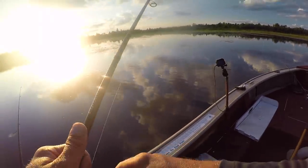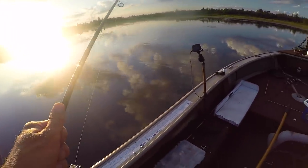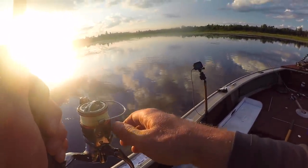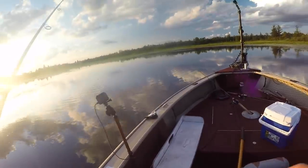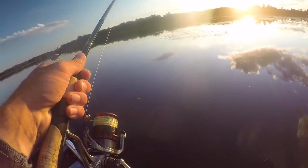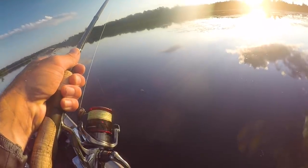He's got it, he's got it, he's got it. He's got the bluegill. He's got it, come on. Take it, run with it. Just wanna know which way he's going. There we go, there's a good run.